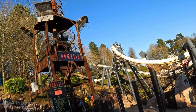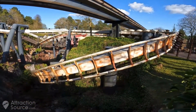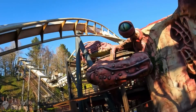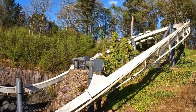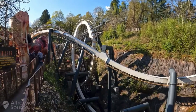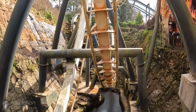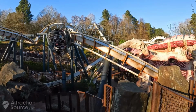Now, we are at Nemesis, which is sadly going to be closed for a little while. It's being closed for a year, due to some re-tracking. However, did you know, Nemesis is Europe's first B&M inverted coaster? Yes, and not the shop B&M, you UK lads. B&M have also made Swarm, Galactica, Nemesis Inferno. They've made lots of rides.